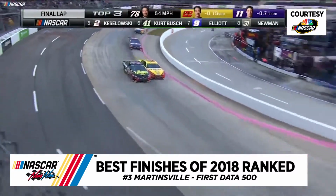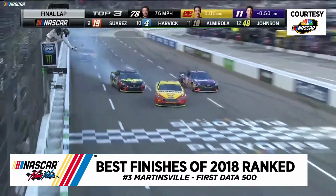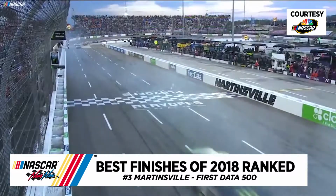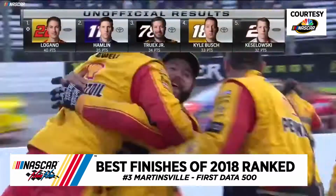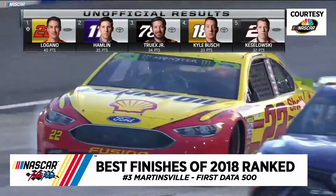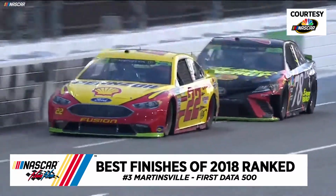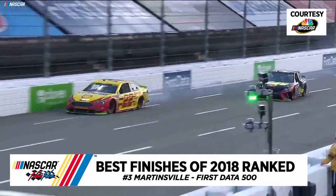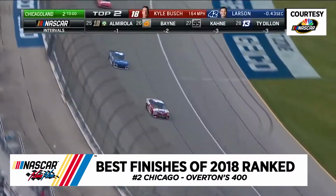That got Truex loose. They touched, and both got loose. Truex just about wrecked as they came up to the checkered flag. Denny Hamlin almost got it, but Joey Logano brought home the checkered flag. Not a very popular win, or a very controversial one, I should say. As you'll note, Logano went on to win the 2018 championship, and it was this race that got him into the final race. And Truex was certainly not happy there, voicing his displeasure.